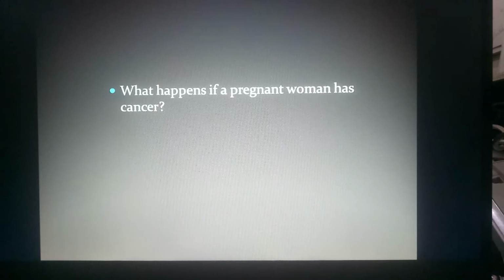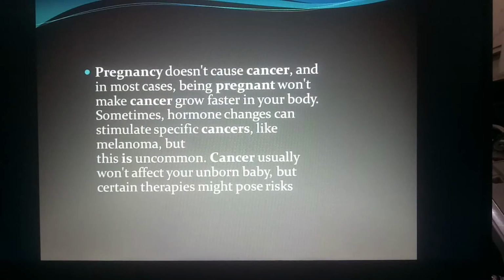What happens if a pregnant woman has cancer? Pregnancy doesn't cause cancer, and in most cases, being pregnant won't make cancer grow faster in your body. Sometimes hormone changes can stimulate specific cancers like melanoma, but this is uncommon. Cancer usually won't affect your unborn baby, but certain therapies might.